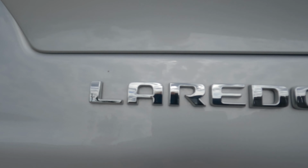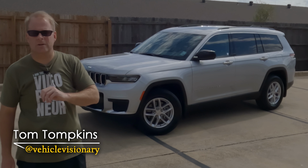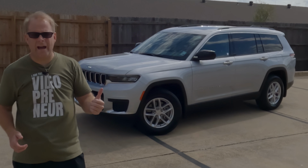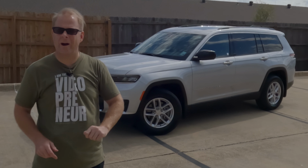And for those of you who are always saying, Tom, we want to see lower trim levels, don't always show us the highest trim level, this is the Laredo, most certainly not the highest trim level, but it's not lacking either. Let's take a look at exactly what we have, and we're going to hit the high points to see, is this a better option than the 2023 Kia Telluride?